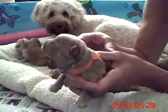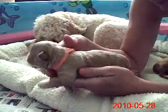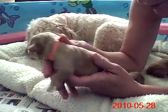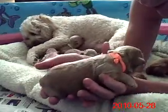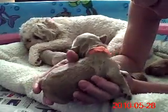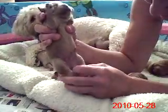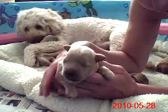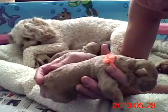This is the orange collared puppy, male. It's got a slight red coat, like a brownish coat. It's kind of interesting, the color on him. On her, little girl, she's got a great face, great head, beautiful, nice fleece coat coming in.